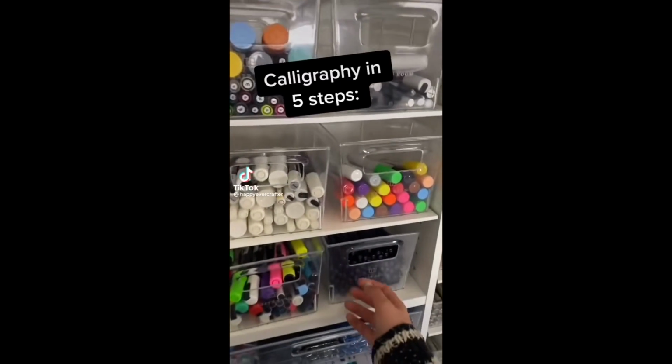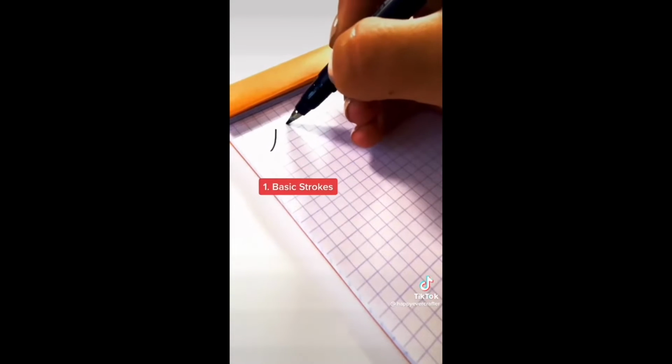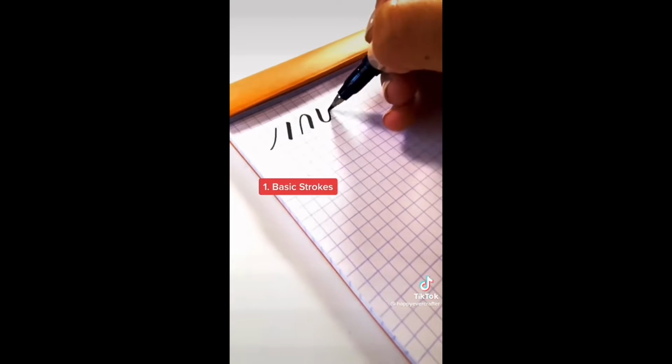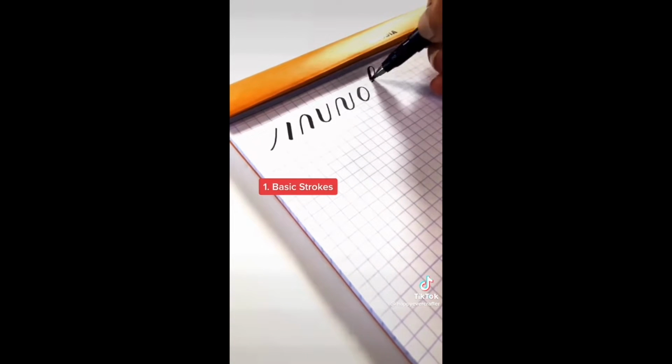I teach calligraphy for a living and I want to show you the exact step-by-step process I use with my students. First, you have to learn these basic strokes. These are the backbone to learning calligraphy. And I know they look like just weird squiggles, but the minute you learn these, you can build your entire alphabet, which I'll show you next.